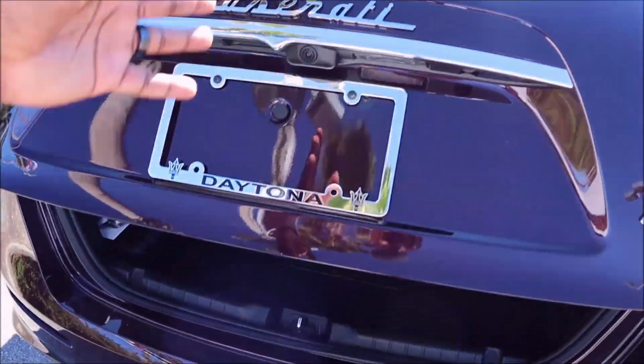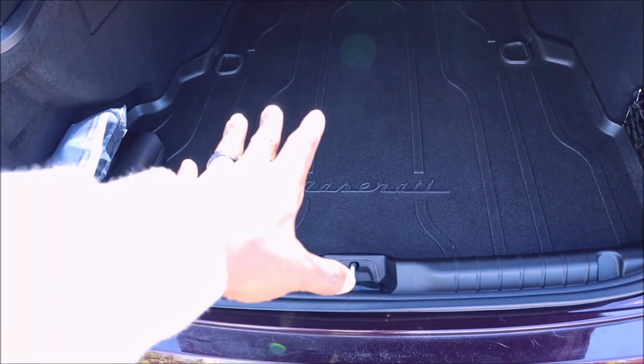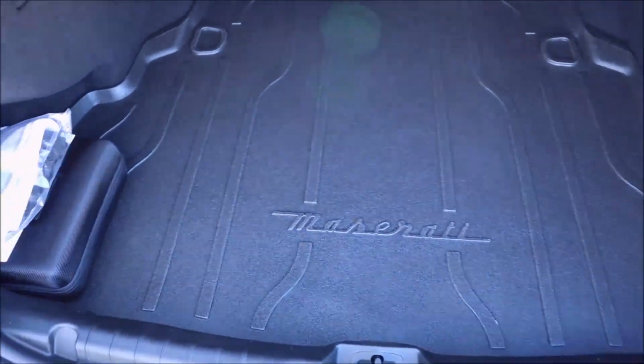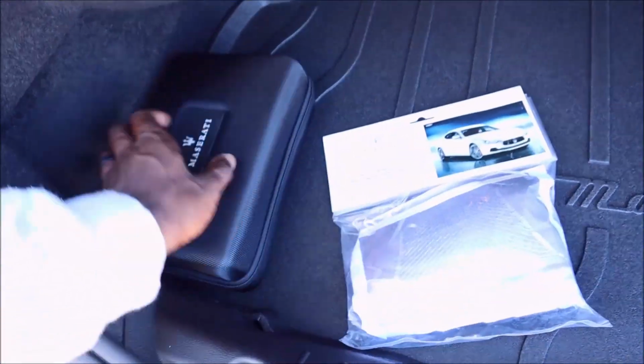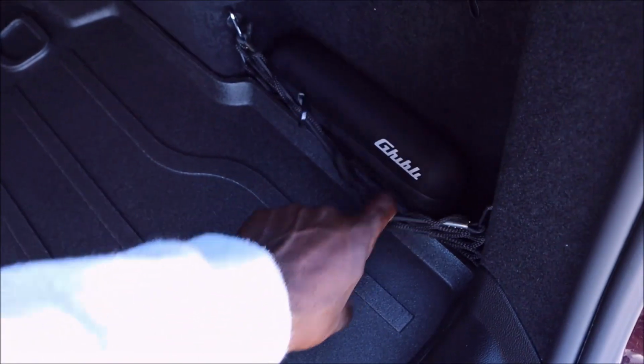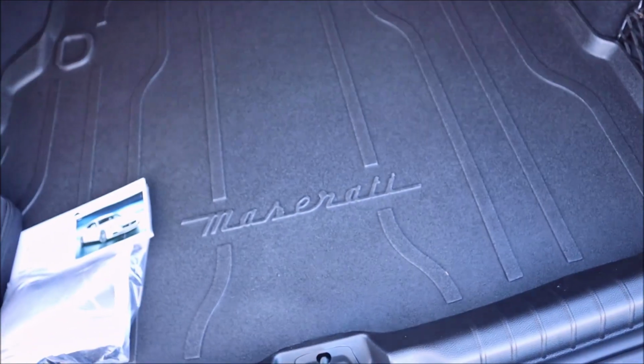13 cubic feet of space in the back. As you can see, because this is the Granlusso, it does have the automated trunk as well. You do have the accessory kit as well, which is an option, which we'll look over in the sticker. So you got the floor mat there, you got the cargo net here, you got the first aid kit here as well. Over here, you have the umbrella done in this net here, and then underneath you will have the battery and the extra tools and everything like that. And then 60/40 rear folding seats as well.